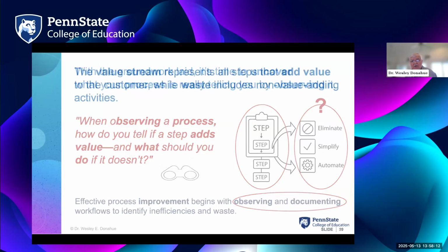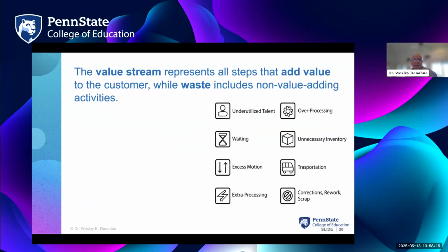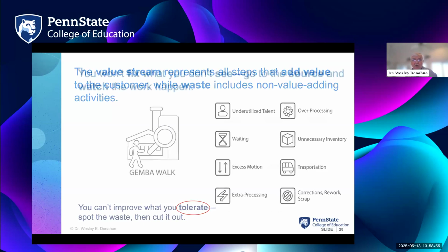A lot of times with processes, we try to create the value stream map and start thinking, what is waste? In Lean Sigma, waste is a lot of different things. You can see them. And I think one of the biggest is underutilized talent. We don't ask the people doing the job what they think. Very important. But it's also the waiting, excess motion, extra processing, transportation, scrap, waste. These are all part of the waste stream. And oftentimes people tolerate the waste. Oh, it's not a big deal. Well, it's a big deal over time. So you start thinking about what you tolerate and what you don't tolerate as far as waste.